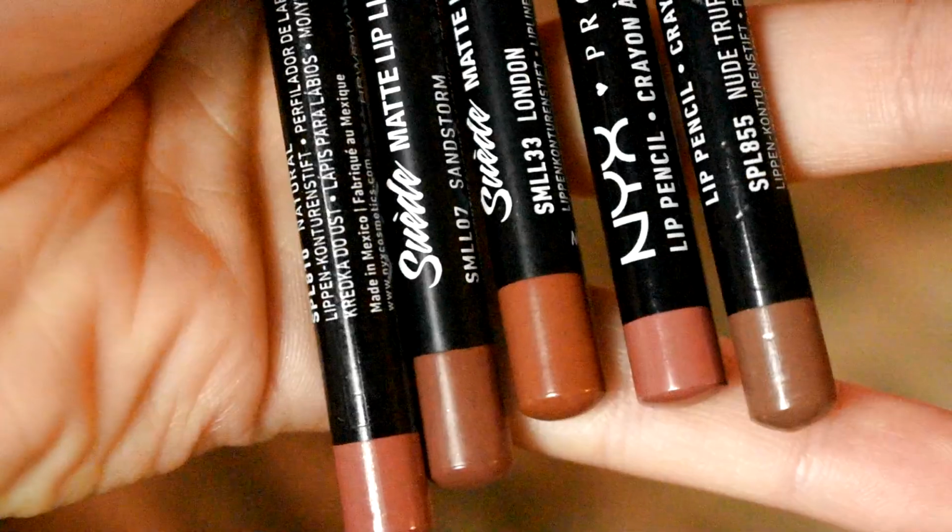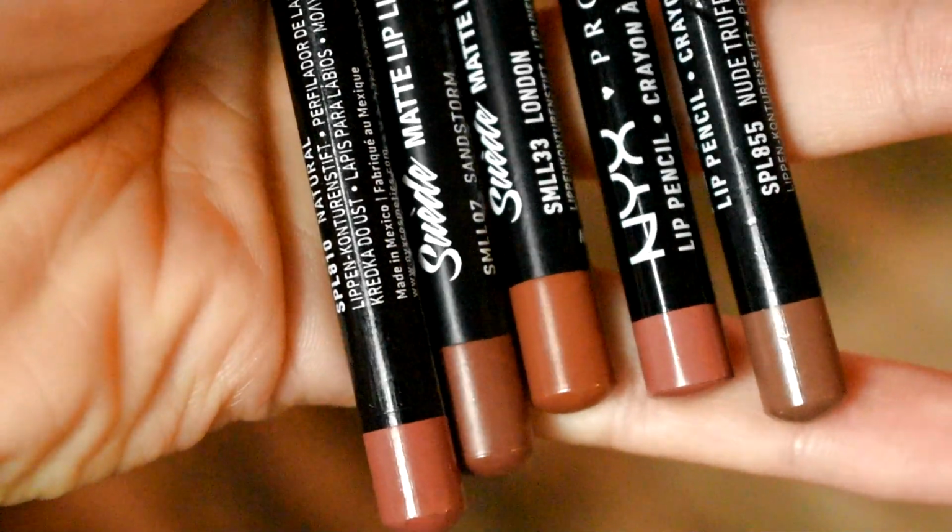And wooden pencils sometimes get a bad rep because people think that they're drier or scratchy on the lips, but these ones from NYX are not dry at all. They are a bit of a stiffer formula, but I find that makes them really easy to control. Sometimes when a lip liner is too creamy, too wet, it kind of gets everywhere. Whereas with these, you can really do light pressure, that tiny little thin line, so you're not going to go overboard. I find that these pencils are great for everyday use.